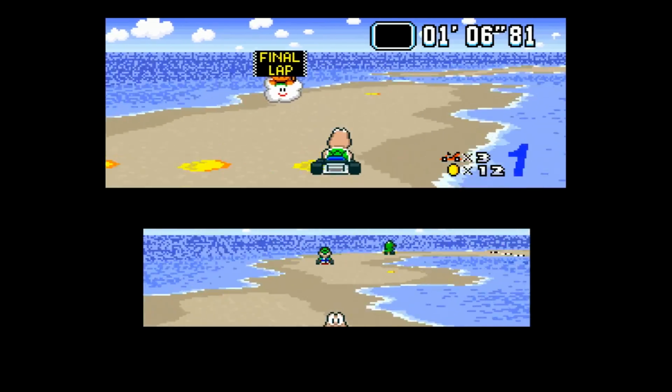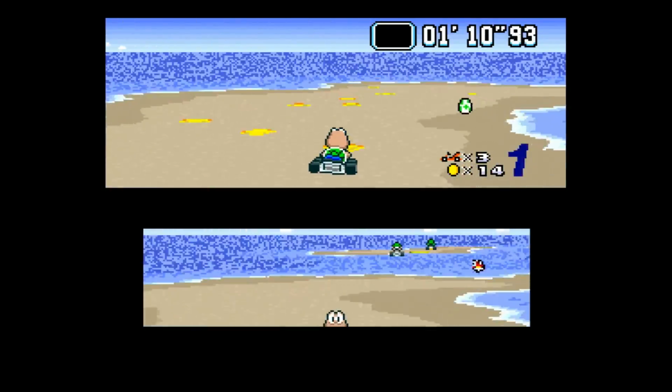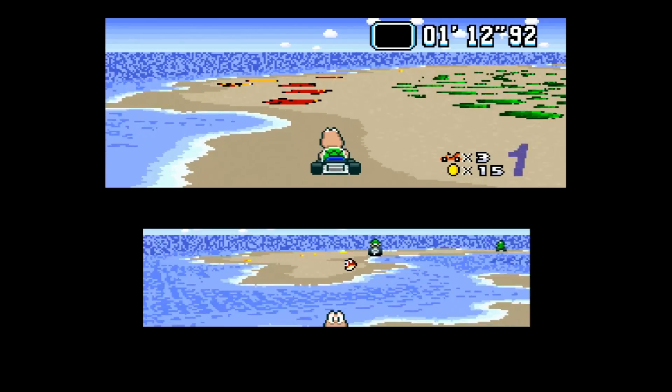Most people prefer the N64 version. Right. I love them both. But as far as Super Nintendo games, I played more Super Mario Kart than any other Super Nintendo game, and I love that game. Super Mario RPG, Legend of Seven Stars.